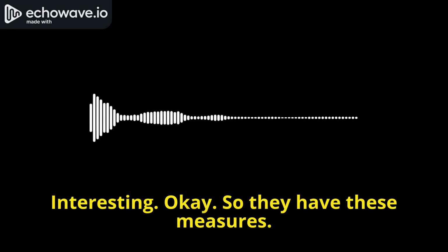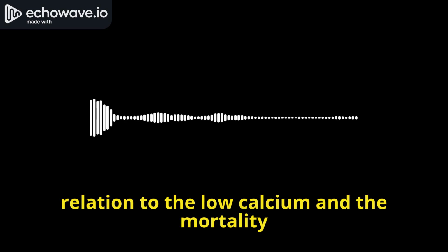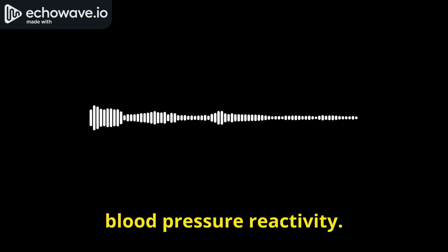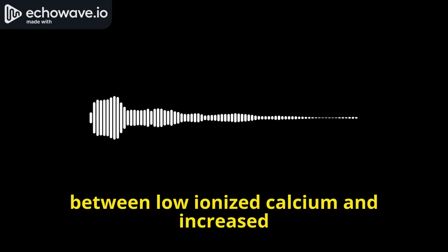Interesting. Okay, so they have these measures: average pressure, TWA-MAP, and pressure reactivity, TWA-MAP divided by norepinephrine. What happened when they looked at these in relation to the low calcium and the mortality link? This is where it gets really interesting. They found that both a lower TWA-MAP and lower blood pressure reactivity, meaning less response to the meds, correct, both of these partially mediated the relationship between low ionized calcium and increased mortality.